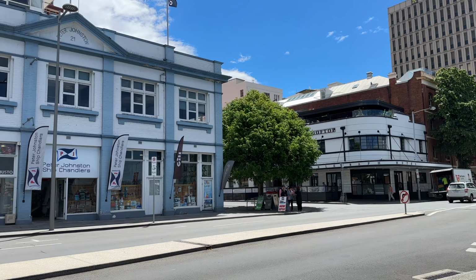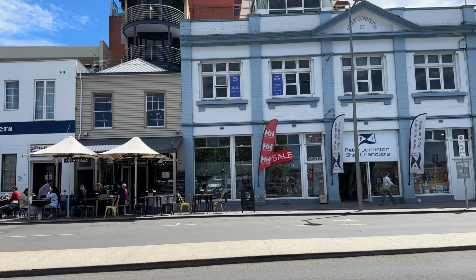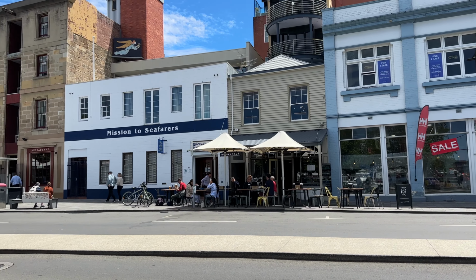It actually reminded me a lot of Wellington in New Zealand. It feels kind of sleepy and chilled, not even like Australia at all. It felt like we were overseas.